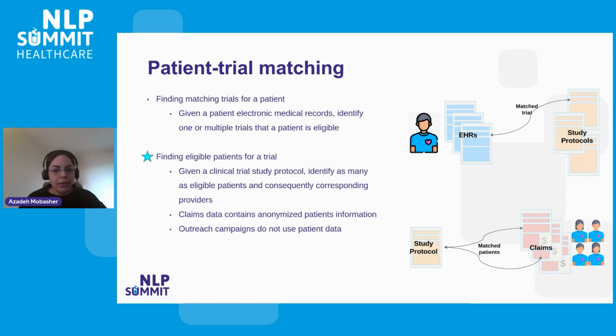However, the challenge is that in all the datasets out there, patients are anonymized, meaning that in this definition, we don't have access to patient information anymore. Hence, the commonly known approach is using medical claims data and structured EHR data that is available in claims to find anonymized potential patients. And then, given that claims data have providers' information, we can simply identify providers of potential patients. And this information can be used by our clinical operation team to empower targeted outreach campaigns and to be able to educate providers of ongoing and upcoming clinical trials.